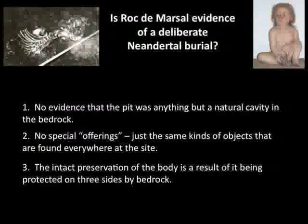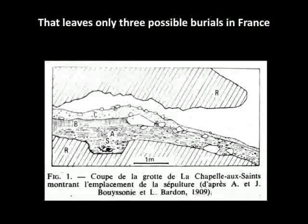And I suspect that intact preservation of the body really is due to the fact that, yes, it's covered on 3 sides by bedrock. That's going to help preserve the body, right? And it's why, even though it's a child, and the bones are very thin and fragile, they got preserved that way. That context of the find is what explains the preservation, okay?